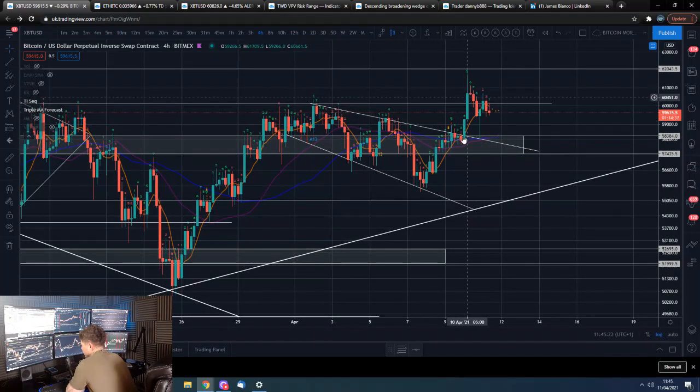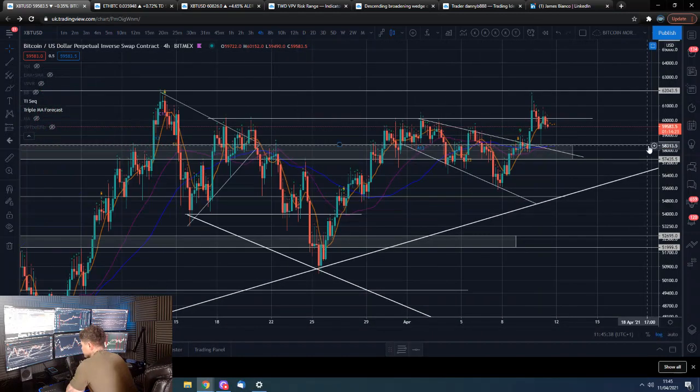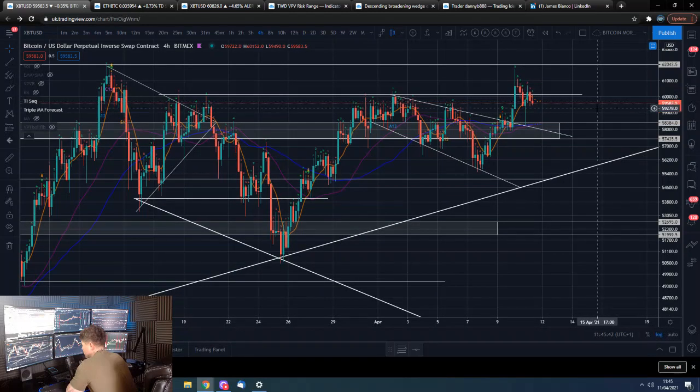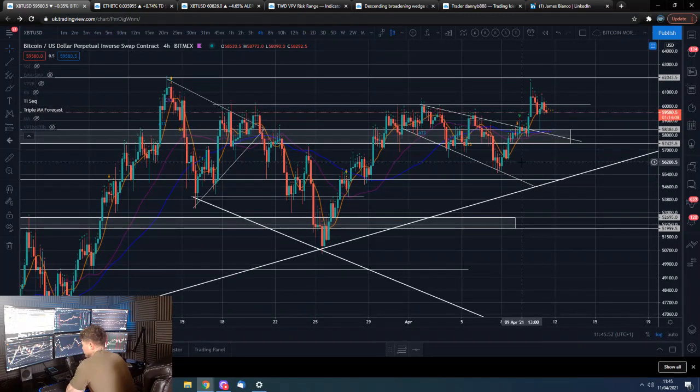It's good to see the levels respected, break this trend line, break this horizontal, touch this horizontal, and then bounce off there, just playing ping pong between the levels. Overall it is looking good. Whilst ever we are holding above 58.5, that is where I have been saying Bitcoin is pretty much bullish, above 58.5, which we are holding nicely above at the moment.